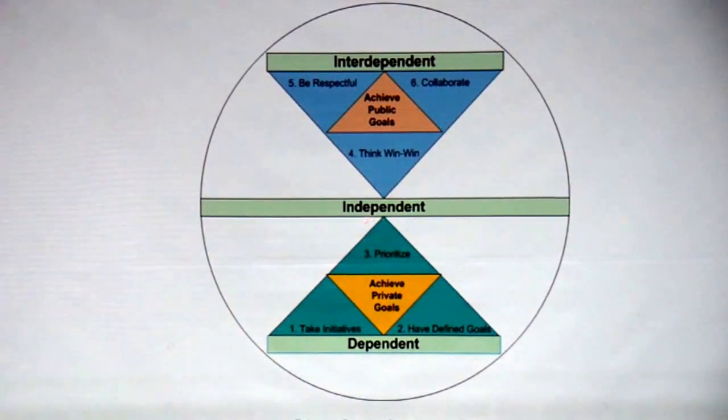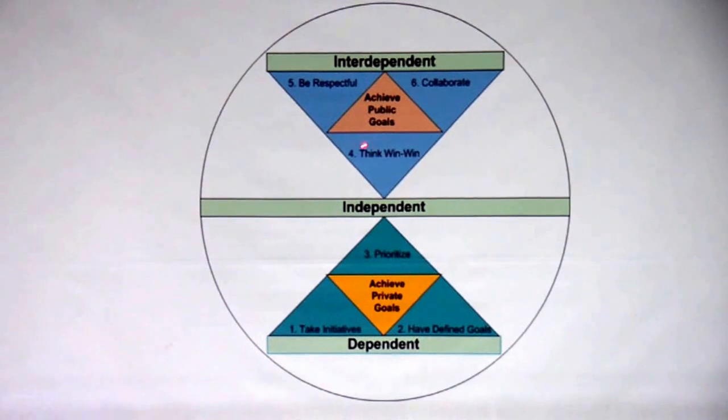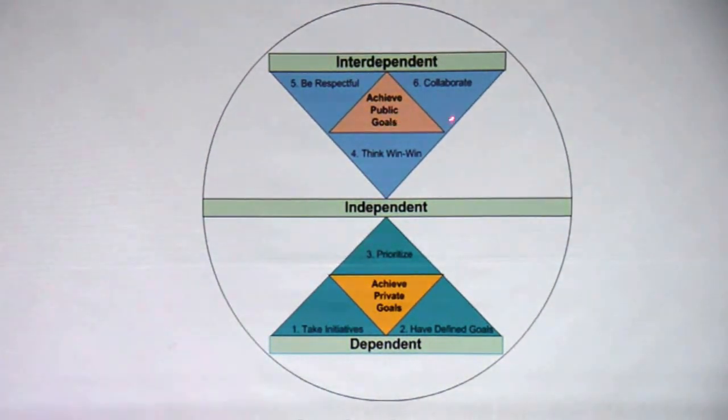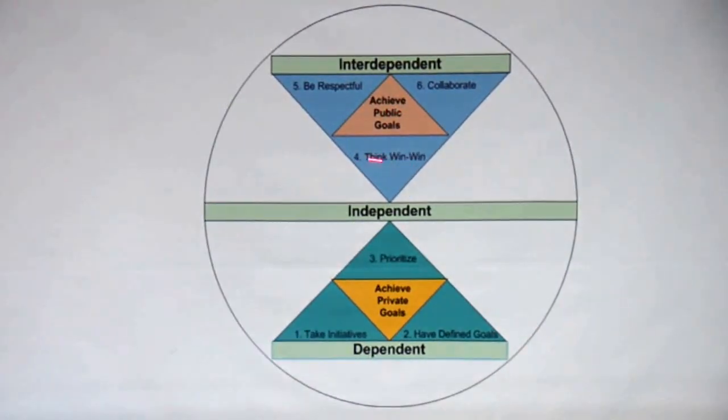So that's why you need to move beyond this point and focus on some public goals. And our FabLanka project falls under these public goals. This is where we are trying to achieve some goals through FabLanka that has more benefits to the greater community. So now to achieve public goals, these are the other habits that we need to practice.